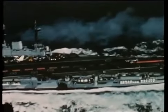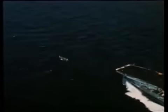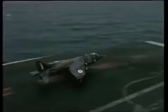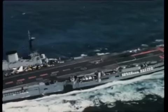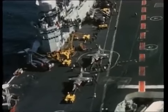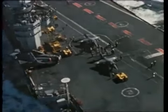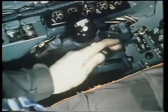The trials also included topside servicing of the aircraft, the use of the elevators, and simulated maintenance in the hangar. As a result of these trials, the RAF was cleared to operate its GR-1s from carriers. This was the first time such a clearance had ever been issued to an Air Force unit. In the following year, 1971, No. 1 Squadron took its Harriers aboard Ark Royal. None of the RAF pilots had ever flown from a ship before.